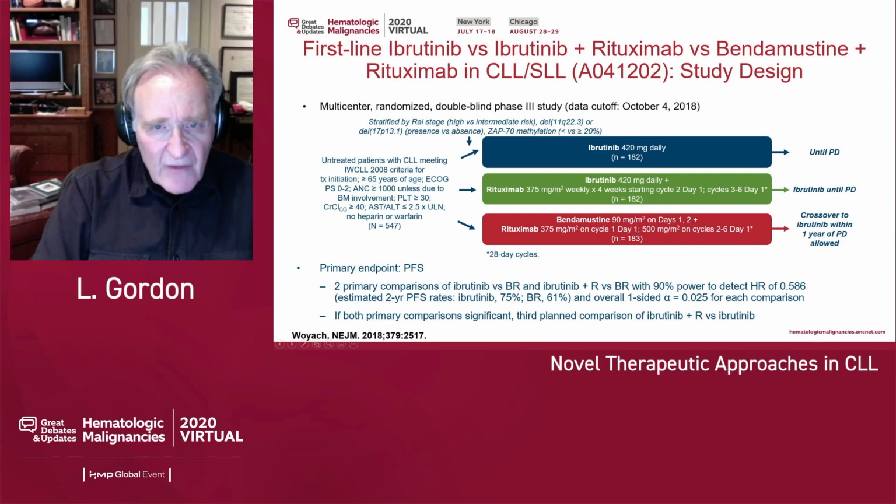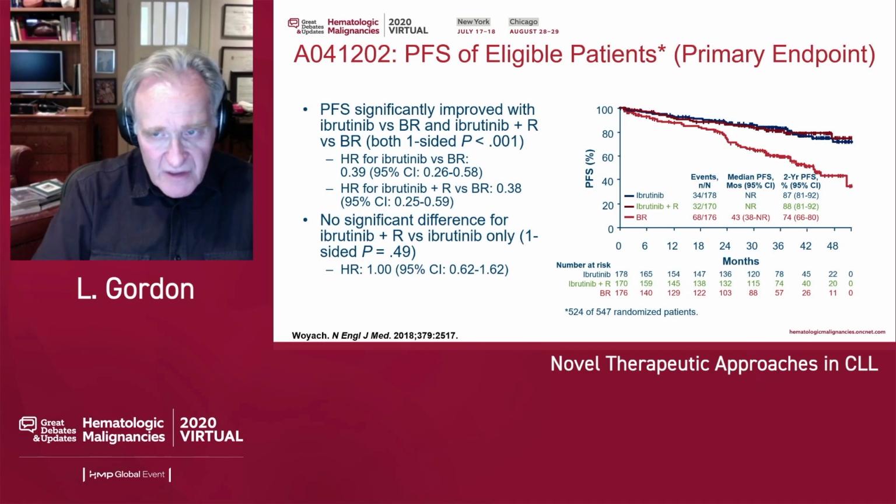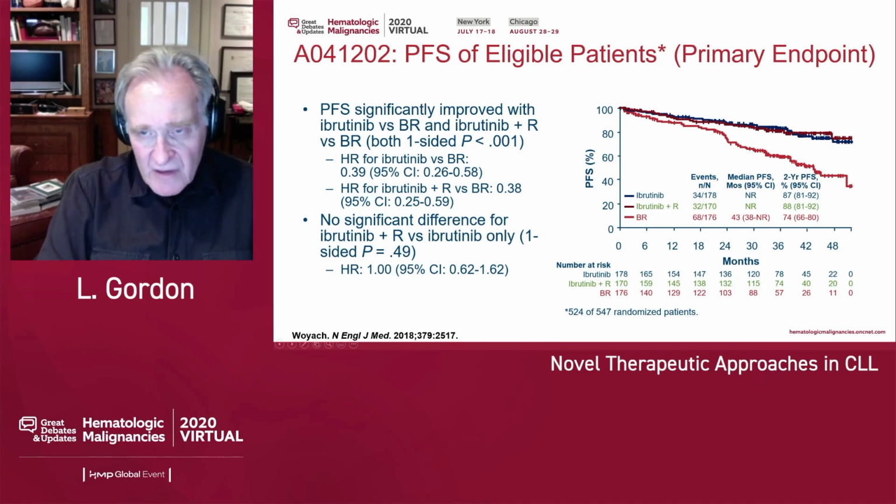If you look then at Jennifer Woyach's publication and presentation in late 2018, again, ibrutinib, the BTK inhibitor, ibrutinib with Rituxan compared with chemotherapy, a standard chemotherapy regimen, bendamustine and Rituxan. Crossover to ibrutinib was allowed. Interesting in this study if you look at these data, you can see that there is, in terms of progression-free survival, a striking difference in improvement with ibrutinib either alone or in combination with Rituxan. That didn't seem to matter compared with bendamustine and Rituxan.